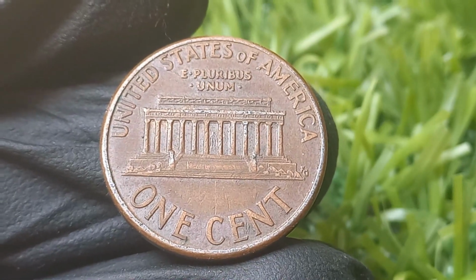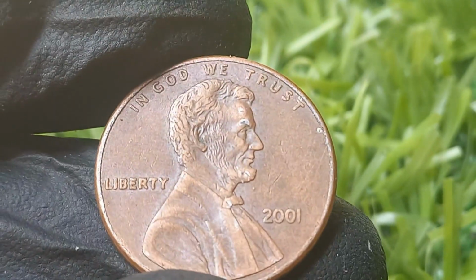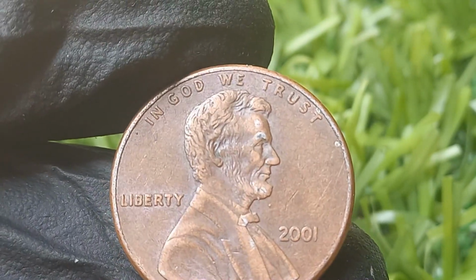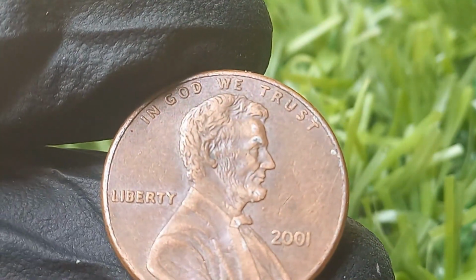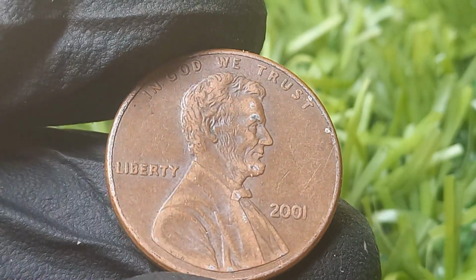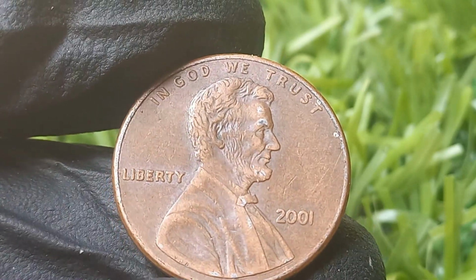One collector in Ohio almost spent his on a cup of coffee, until he noticed something was off. Today, that same coin is locked away in a private vault, insured for millions. Think about it: a single coin you've ignored your whole life, now powerful enough to buy a mansion, retire your debts, and rewrite your future.